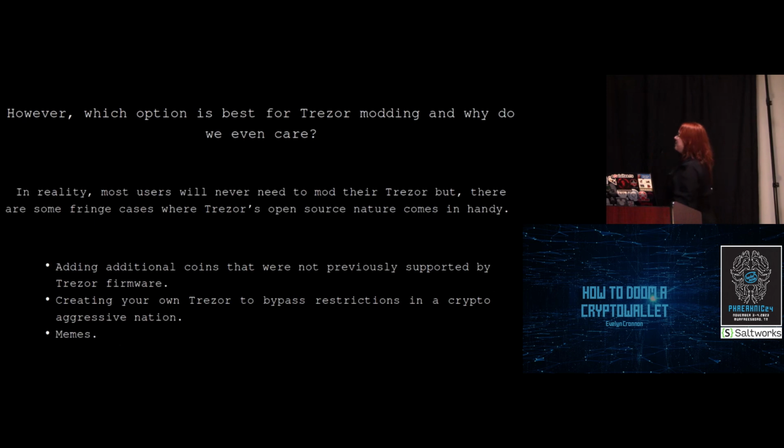So what option's best for Trezor modding, and why do we even care? In reality, most users will never actually need to modify their Trezor in any way. It supports 8,000 coins already. I mean, what are you really gonna invest in? But there are some occasions where it comes in handy. One, if you want to know the code you are running. The code is available. You can audit it yourself. That's pretty cool. You can also add additional coins in case you're one of those people that really like the fringe coins. Of course, if you live in a nation that's really crypto aggressive and you don't want any idea on file that you have crypto, you can just make your own wallet. It's open source. Have at it. And finally, the most important reason, memes.